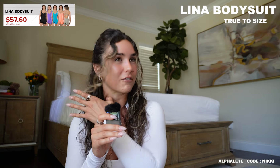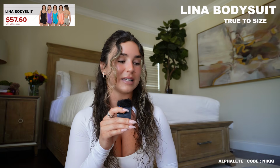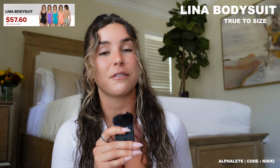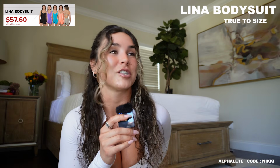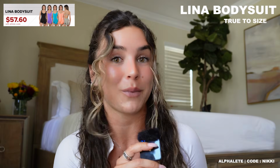Because there's a lot of bodysuits that I've gotten off of Amazon and stuff in the past, and there's a reason why those bodysuits are like $15. They're really cheap and they just are not flattering and don't accentuate your body by any means. So I'm a big fan of this Lina bodysuit and I would definitely recommend getting it.